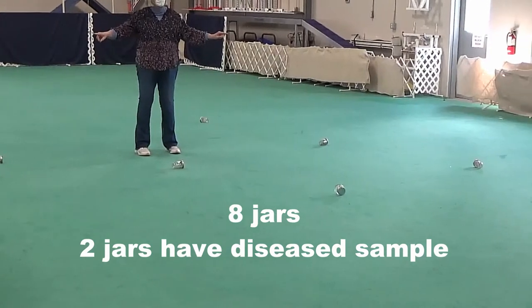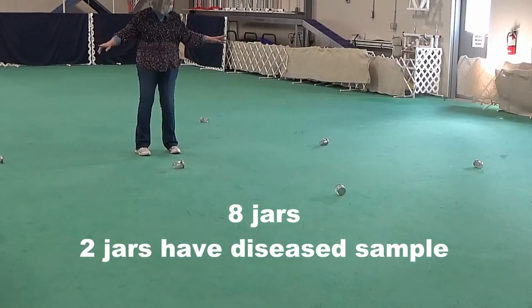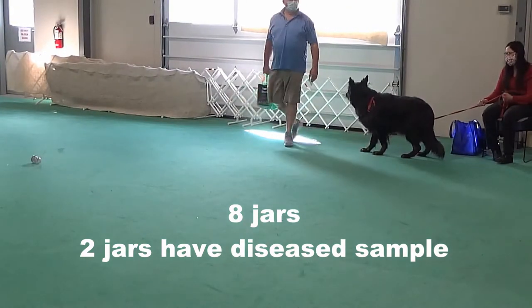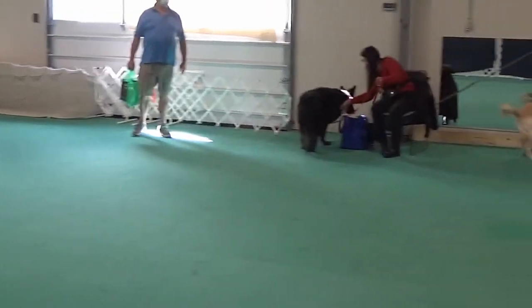Yes. So we are starting the discrimination between... Not yet. Nope. Same jar. These samples are from the same sample. Right, the same tree. Okay.